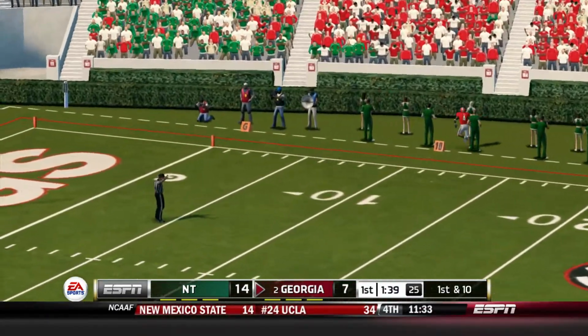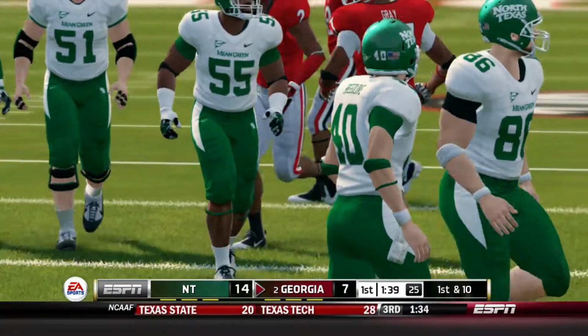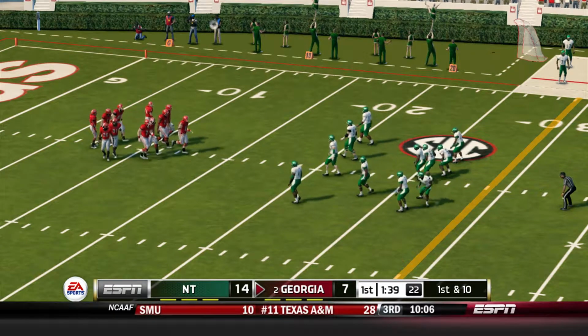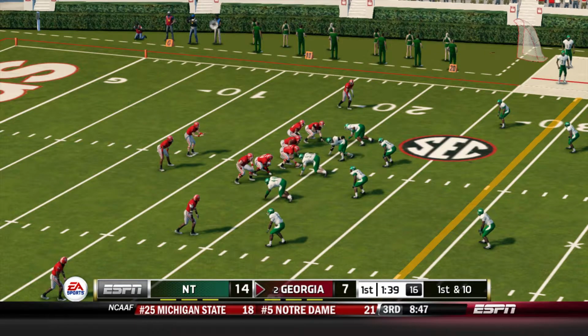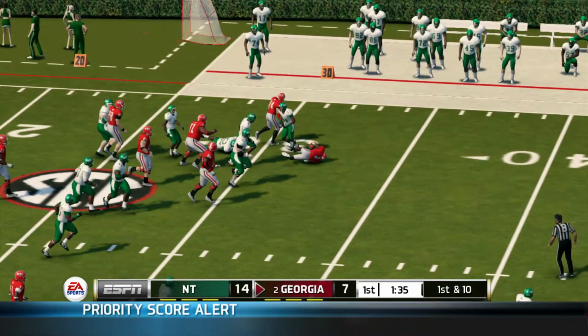That was a nice little pooch kick right there. And that's why they made the decision to punt the ball right there. They wanted to pin this offense deep in their own territory. This team really trusts their defense. And while they are behind, they know they can knot things up in a heartbeat. It's way too early to change your game plan. Here's the give. Makes it to the 31.